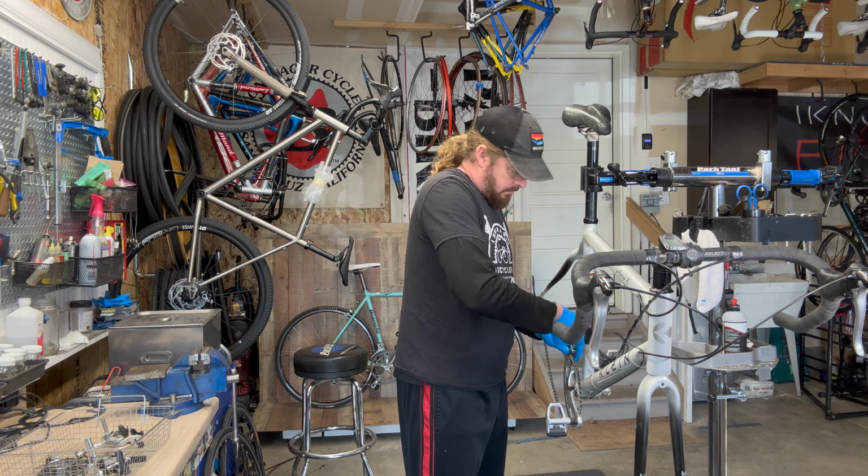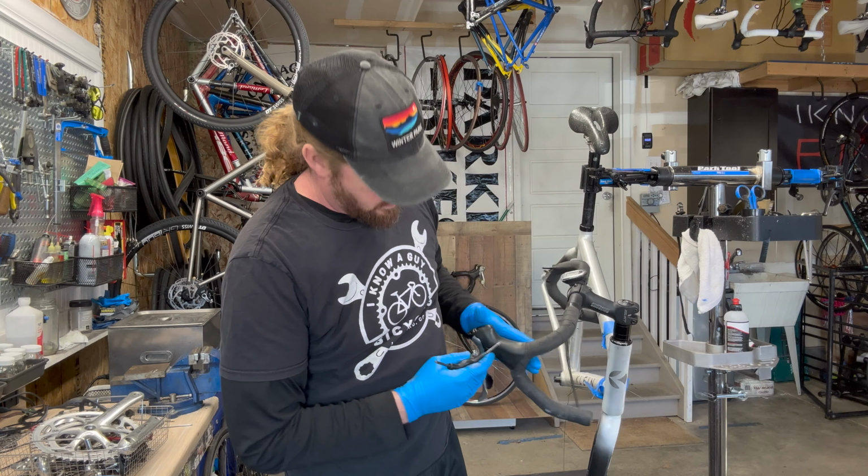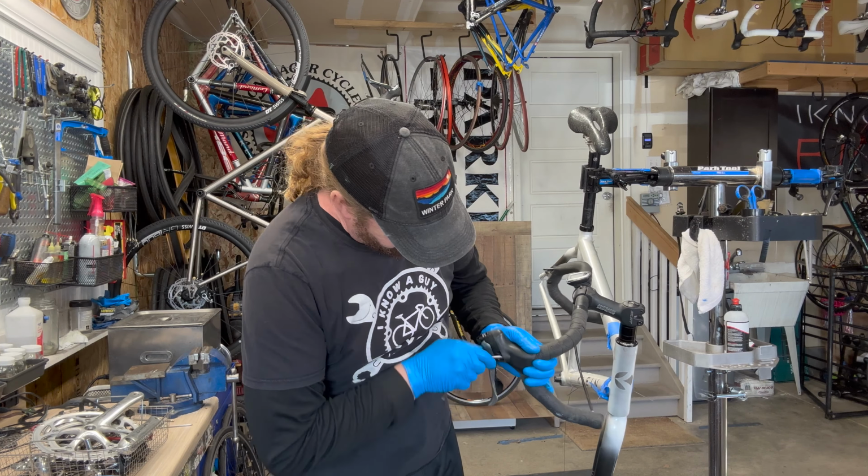And try not to pop this little guy out. Sometimes they like to pop out. It's where the end of the brake lever goes. Shift it all the way down. There's that. And this is a 5mm. Now screw it all the way. Cleaner too. All right, cables are still intact.